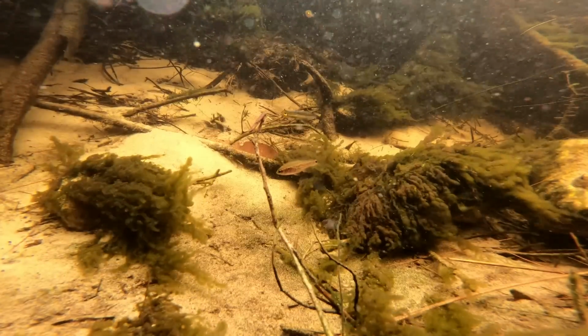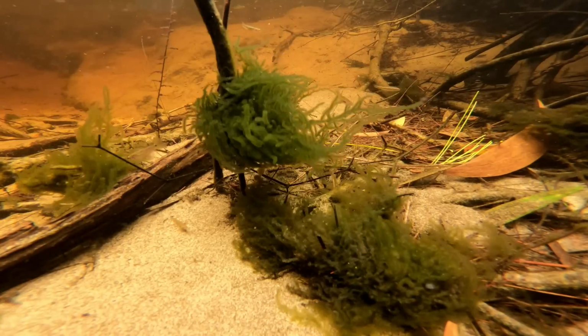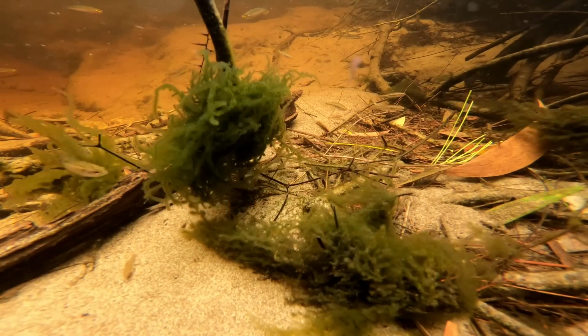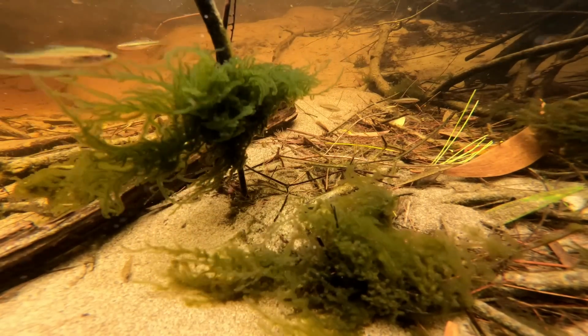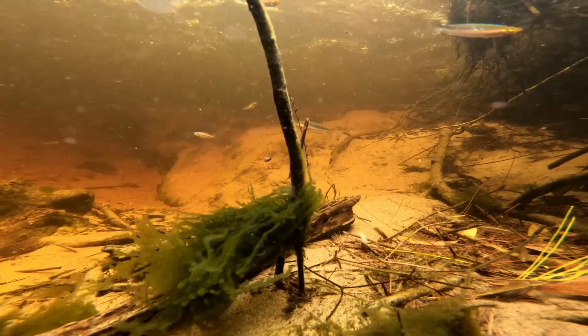There was a lot of this freshwater seaweed around in the water, and it was really quite beautiful. Jason said he used to think it was a type of algae. You can't really keep it in a fish tank because it requires water that has a constant flow and I think quite a low pH as well, similar to the pygmy perch.